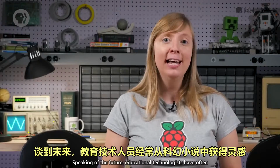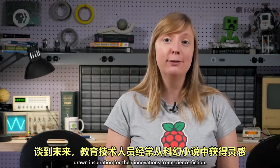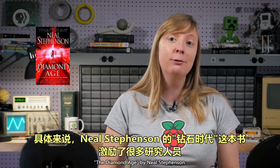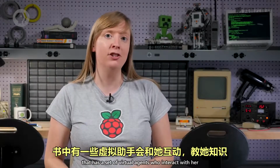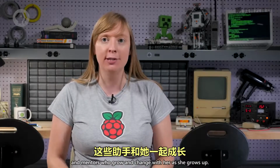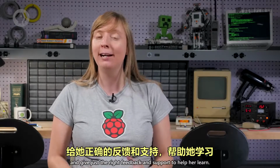Speaking of the future, educational technologists and scientists have often drawn inspiration for their innovations from science fiction. In particular, many researchers were inspired by the future envisioned in the book The Diamond Age by Neil Stephenson. It describes a young girl who learns from a book that has a set of virtual agents who interact with her in natural language, acting as coaches, teachers and mentors who grow and change with her as she grows up.